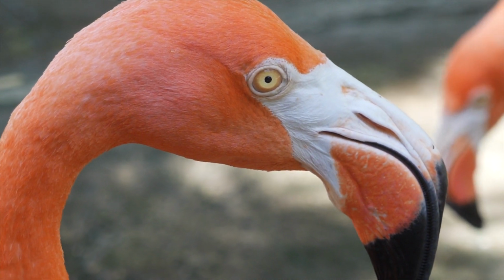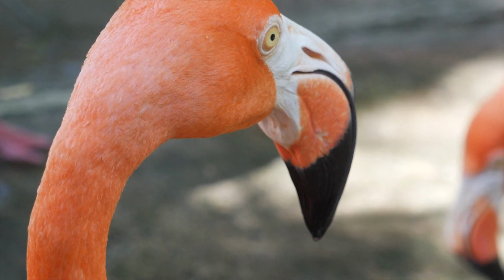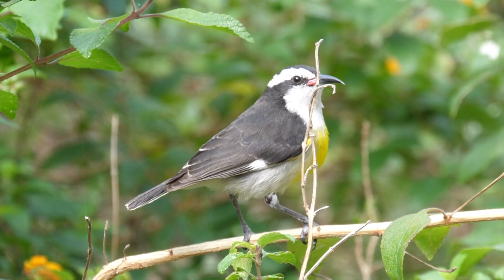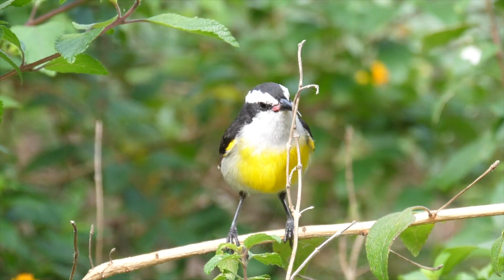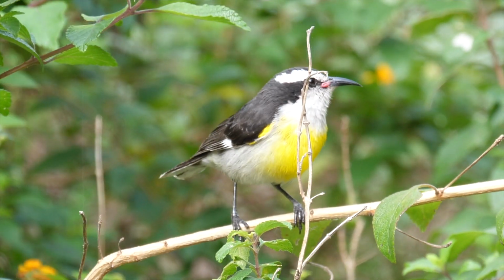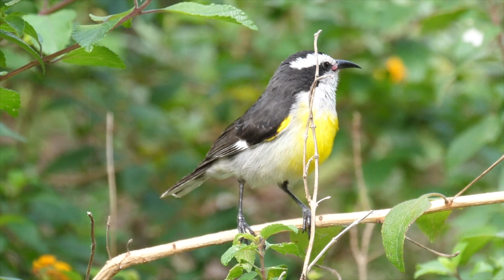There are many birds in the Bahamas that are very easy to identify and have easy to remember names. The bananaquit, for example, is a small bird that has a yellow belly and chest and a white stripe from the end of its beak to the back of its head.